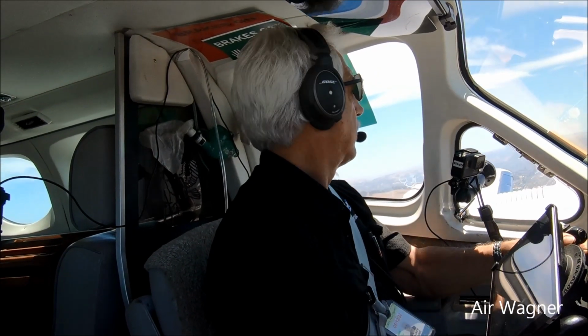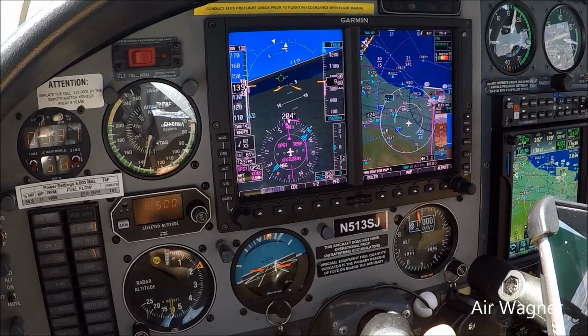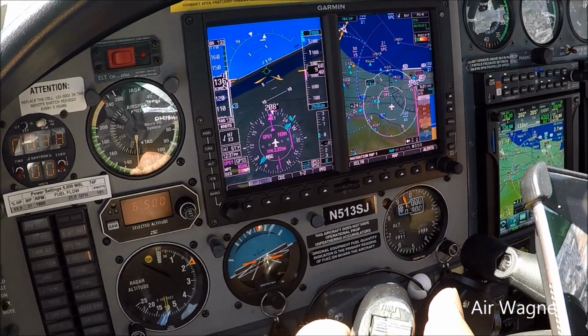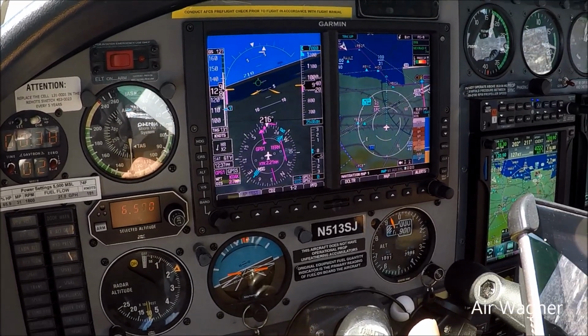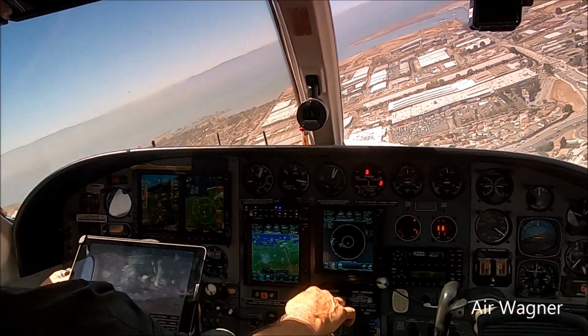Number 600 Golf Alpha, 28 right. Challenger 600 Golf Alpha, Oakland Tower, runway 28 right, clear to land, the wind 270 at 13. All right, where is he? On the back side.